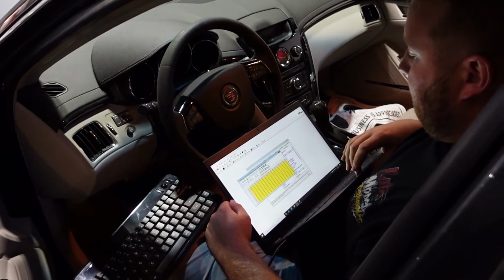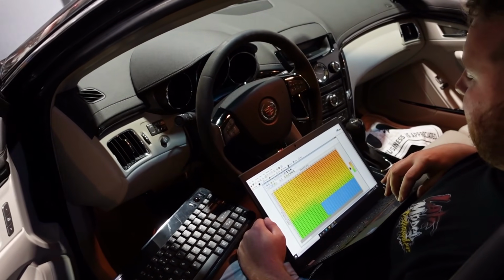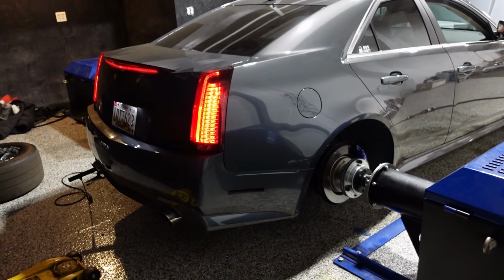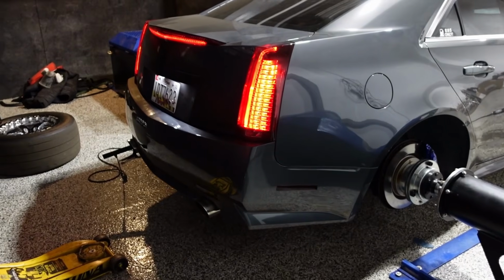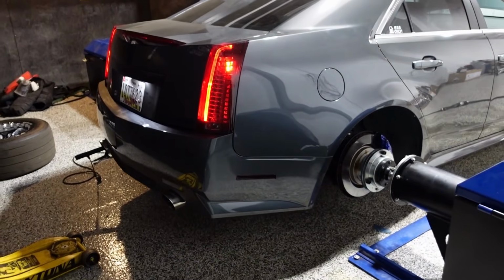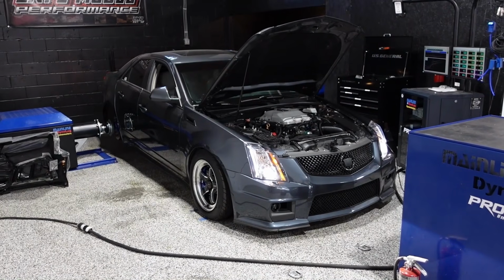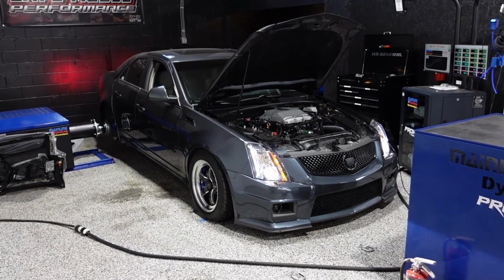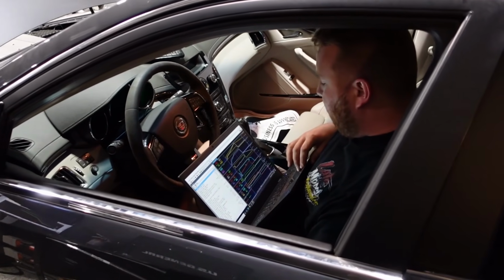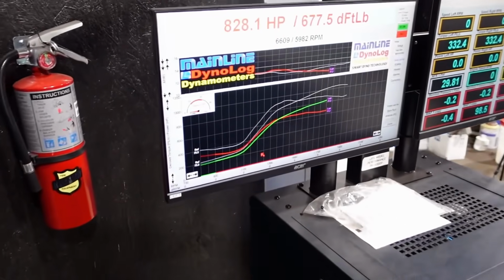Yeah, that's really it. I think we'll be tapping out around E50 because of the injectors on it. So you need more injector before he can go back to full E85? Yeah, it's pretty good. It's on E50 right now. So 828, 6600 on E50.